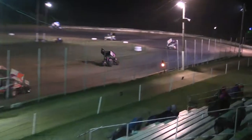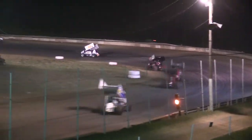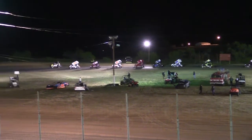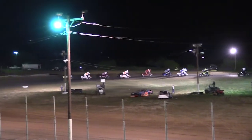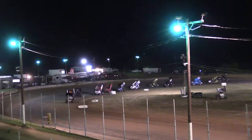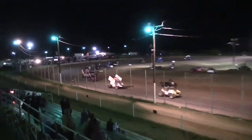DeBrick has already gapped it out to about a straightaway. We got one around in turn number 2. We got a car around at the top of turn 2. It is the 24. With 10 down and 10 to go. The 10 machine of Brian DeBrick going to lead him to the green this time out of 4. Green's back out. We're back underway.